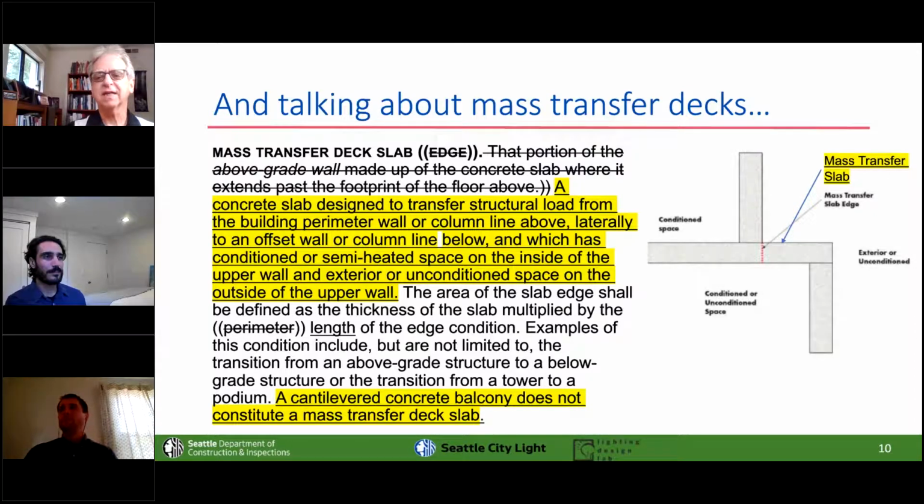A mass transfer deck is not like most things you might think. It is where, like at the podium of a building where it transitions to a tower, there's a deck that comes all the way out to the property lines to enclose the parking. That would be a mass transfer slab, where you're actually transferring load from a column line or a wall line out to another column line. And so that's a special spot, and we've given it a little bit of leeway for calculating the heat loss through there, because we know there's no way to actually insulate that transition.